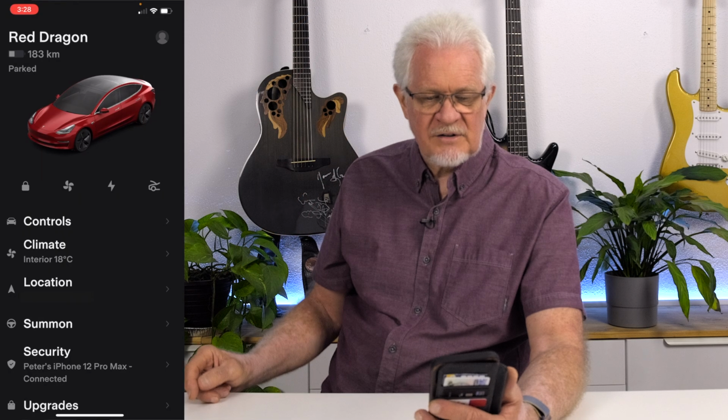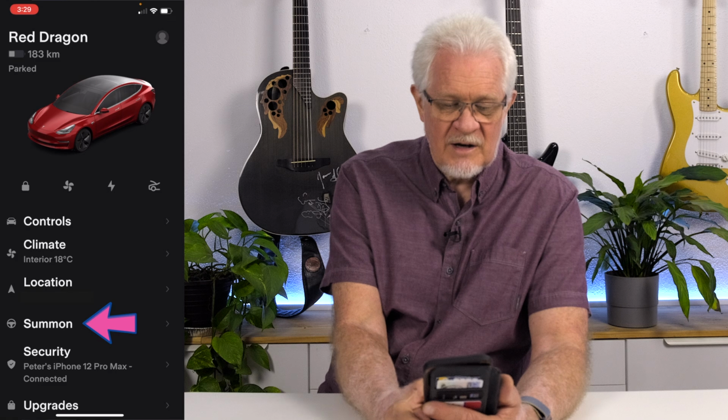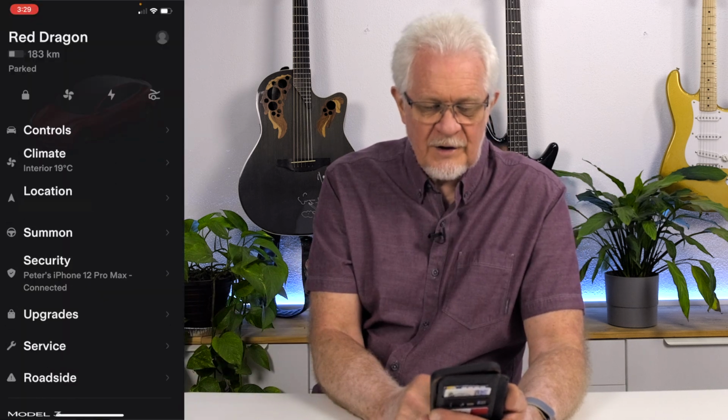Go back to the main list over here. Number 4 is summon. This is also one that I'm going to be demonstrating outdoors. No point in using the summon mode if I'm not there to see what I'm about to hit. Going on to security, there are 3 items here.